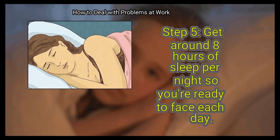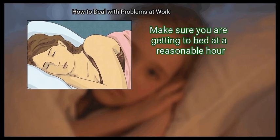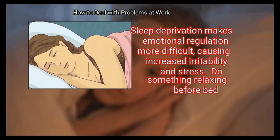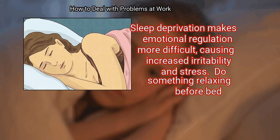Finally, get around 8 hours of sleep per night so you're ready to face each day. Make sure you are getting to bed at a reasonable hour. Sleep deprivation makes emotional regulation more difficult, causing increased irritability and stress.